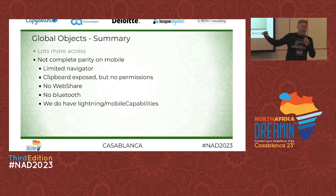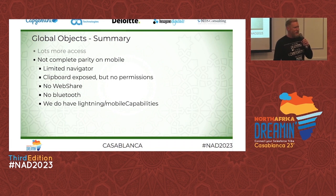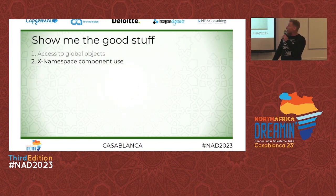I should note there's a module called Lightning Mobile Capabilities that you can import that does some things. Does anyone use that? What sort of things does it do? I can't remember. Is it geolocation? Yeah. Oh, yes. Biometrics, yeah. So hopefully that stuff will become standard web stuff, and then it can disappear from here and we can roll on. So that's all really good.